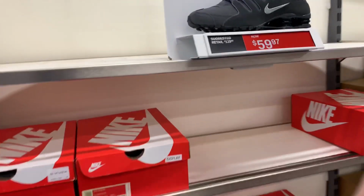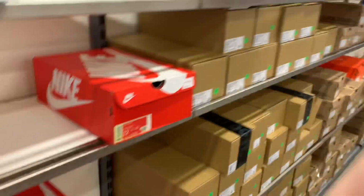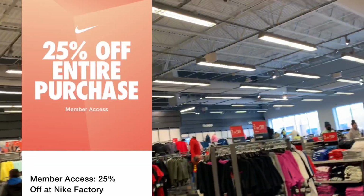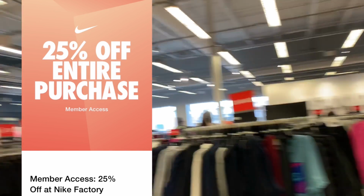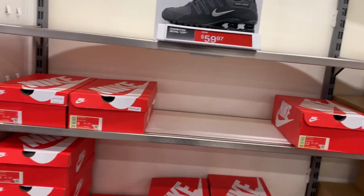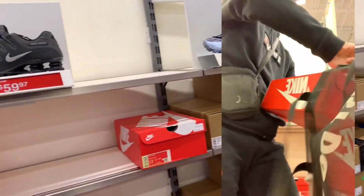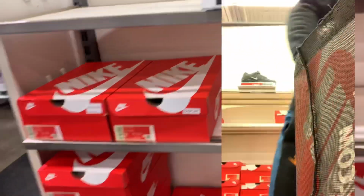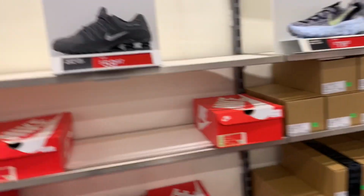First off, I already saw this one. This one is not bad. Nike Zach NZ, $59.97. There's no additional discount. Hey, is the additional 25% discount gonna be today? Okay. All right. Thank you. Since we have the coupon membership, we have the additional 25%. I can't remember, 20%. So this is gonna be a good deal. I'm picking up the smaller sizes and leaving behind the bigger sizes. So I'm gonna pick them up.